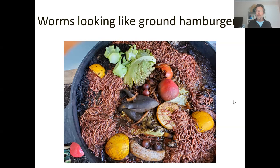The conditions, for one reason, the pH might get off. You might feed them something that they don't like, salty food, oily food. And so that is typically a really good sign that you better be paying close attention to what's going on, or else your worms are going to make a break for it. They can also just all of a sudden leave your bin or have a mass die-off.